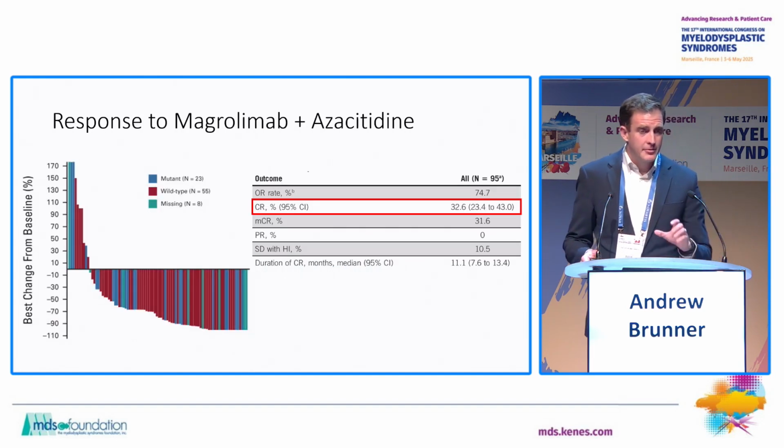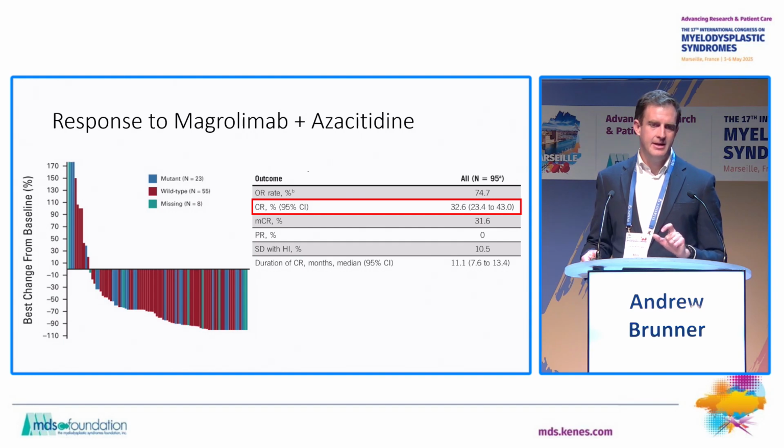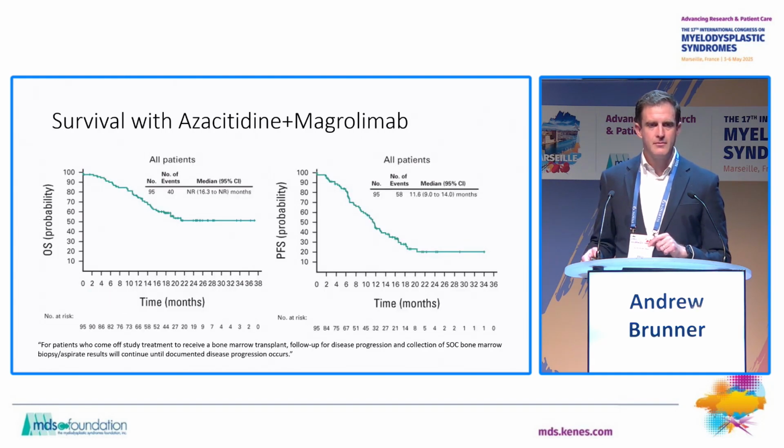As we saw, the responses are high. Many people have a blast reduction. That said, the CR rate, again, was 32%. So 31 out of 95 patients responded, and we'll just remember that number for a little bit.